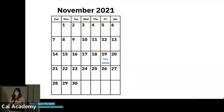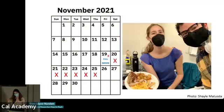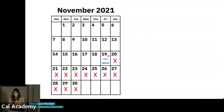So we start November 19th, November 20th, no setting, go through November 25th, no setting. November 25th, by the way, was Thanksgiving. So this is us enjoying Thanksgiving in the lab. We got to the end of November, still no setting. We were starting to get a little bit worried.